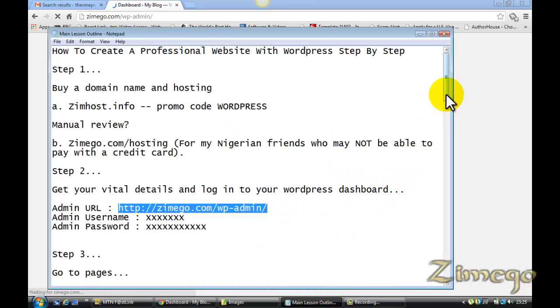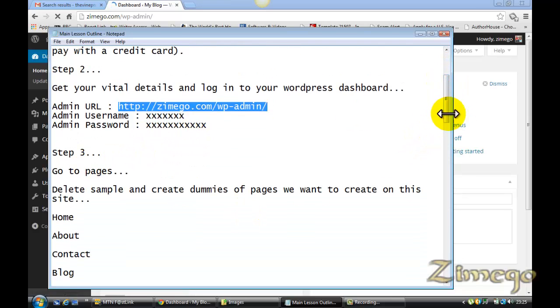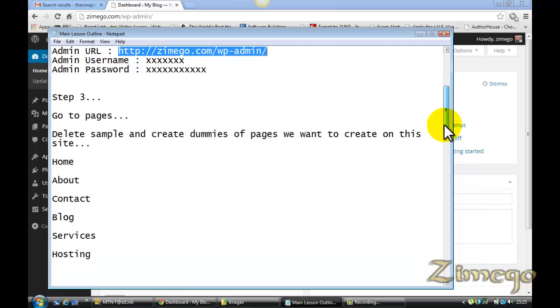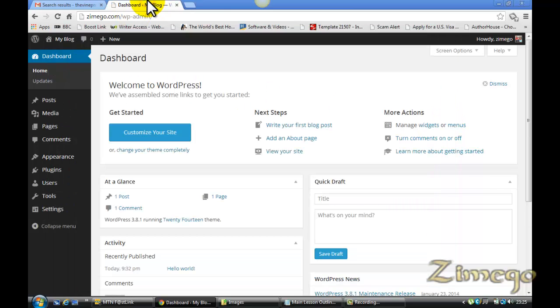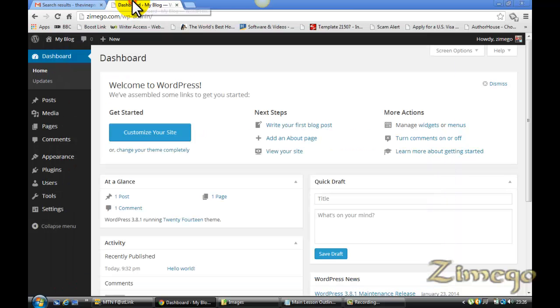So while we wait for the page to load, we're going to go to step 3. That's what we're going to do when the page loads. Okay, the page has loaded. I'm going to start the creation process, and it's going to be fun. So what do I do? First, I go to pages. Now, different teachers go about it in different ways, but I like doing things this way. I go to pages, and I click all pages.